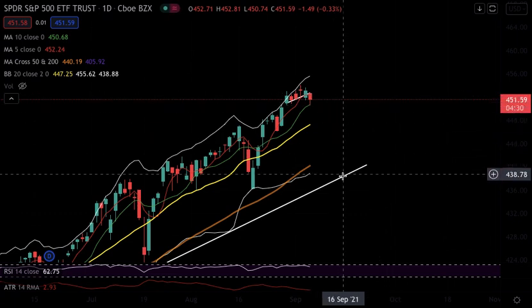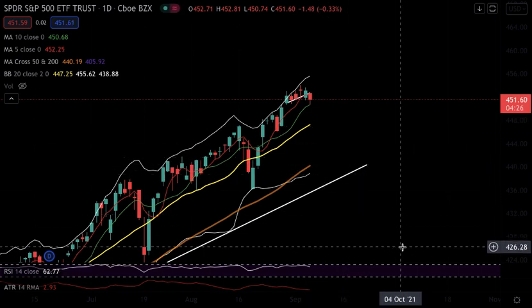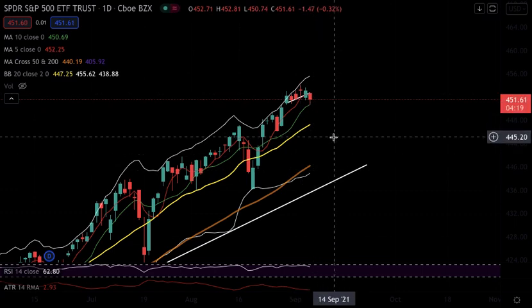But like I said, continue to be a bull in the bull market and look to buy at one of these support levels. All right? That doesn't mean you're gonna buy anywhere because you're a bull. It means buy the dip. Or sometimes you have to sit on your hands and wait. Sometimes you have to get in cash positions. You gotta play smart, man.